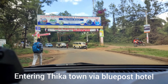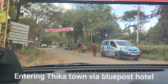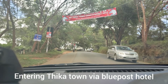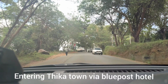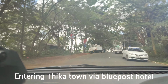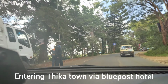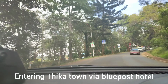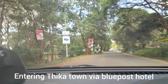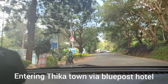And as you enter this barrier, there are some beautiful ladies who always stop here selling some fruits, some lemons, some oranges, and you can always purchase if you need some. So we are going to traverse this beautiful street that is covered by trees on both sides, and then we are going to enter Thika through the roundabout that you will see in front of us.